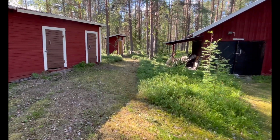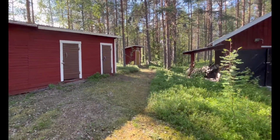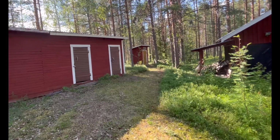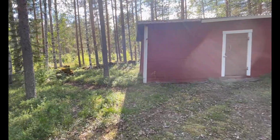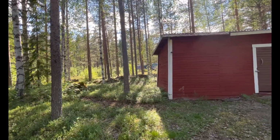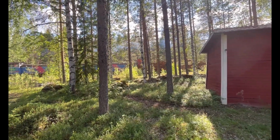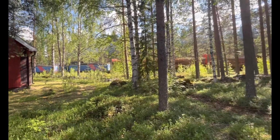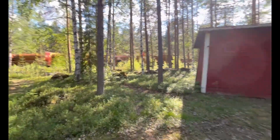So there's the path going down to the old toilet. Oh, I think we've got a train about to come past. Comes past twice a day. There it is, bringing all the logs back from the forest.